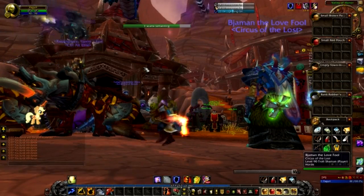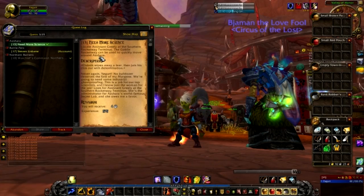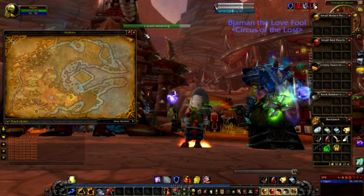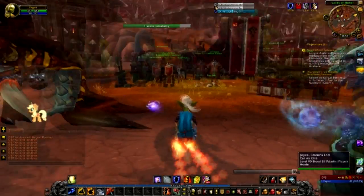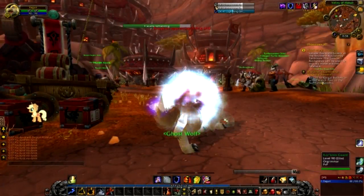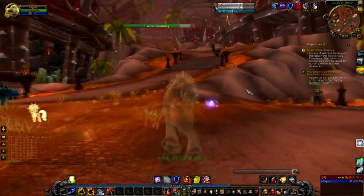So all that remains for us now is to pick up this one here, Need More Science, where we've got to go and locate Assistant Greely at the Southern Rocketway Terminus. Again, that is actually kind of to the south of the zone, but from where we are, it's over to the east. So once again, folks, you probably know, if we go into our Ghost Wolf form, there we go, you can actually run out the back of Orgrimmar now, and thank you for that heals there.